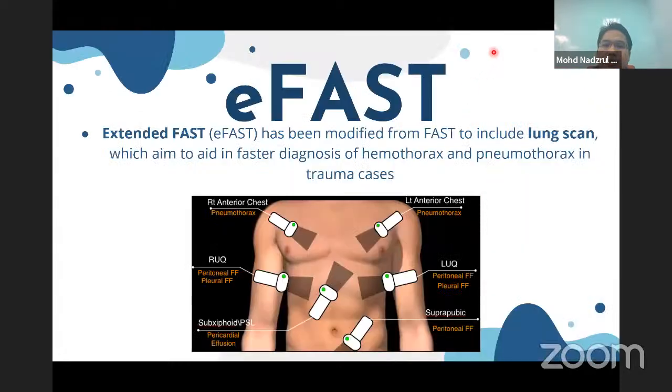And then I will talk a little bit about EFAST. EFAST stands for extended FAST scan. It is a modified form of the FAST scan. It's just the inclusion of the lung scan, aiming to aid in faster diagnosis of hemothorax and pneumothorax in trauma cases. As I mentioned earlier, in FAST scan there are four main components: the right upper quadrant, left upper quadrant, suprapubic, and the subxiphoid region. For EFAST, it's just the extension of the FAST, in which we add the right anterior chest and the left anterior chest as places of examination. All right.